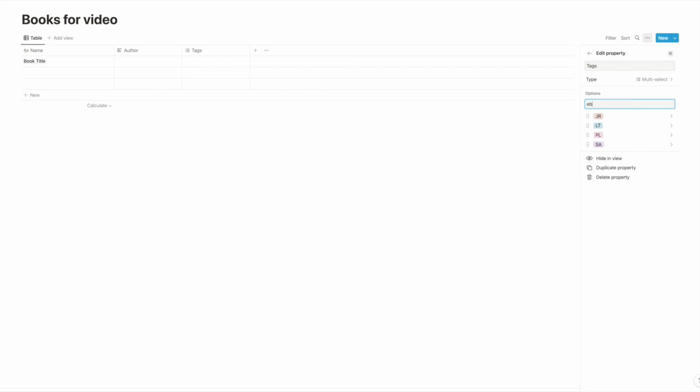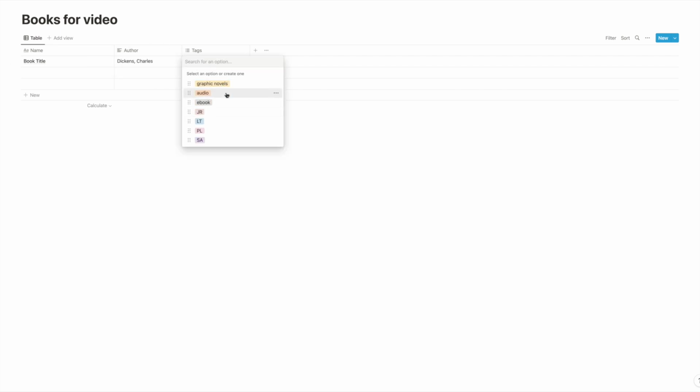I may also note whether it can be accessed through Libby as an ebook or as an audiobook. And then I think I also have tags for things like graphic novels, and you get the idea. So these are going to be all of my options that I can choose in this multi-select property. So say I have a book and it's by, I don't know, Dickens. And now I can select my tags. He doesn't write graphic novels, but maybe I can get it as an ebook, and it's available at these two libraries, okay? I hope you get the idea.